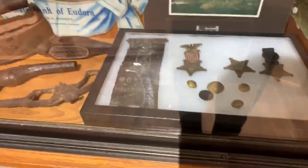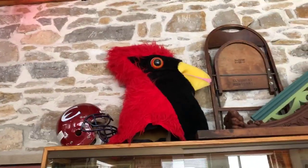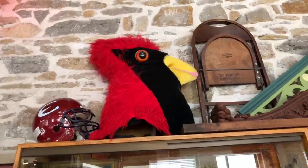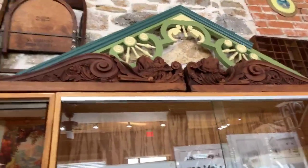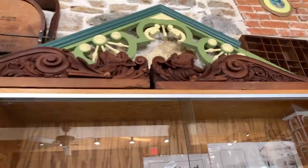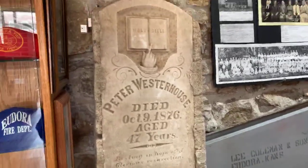Up here we have the Cardinal Head from the Eudora High School mascot from the late 90s. That's some ornate carvings from the Kaw Valley Bank at its original location at 700 Main Street. Over here, this tombstone has kind of an interesting story.